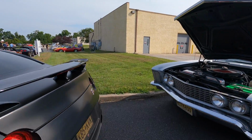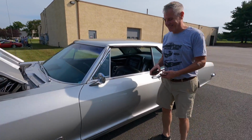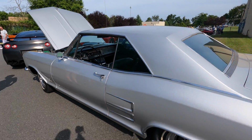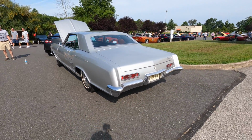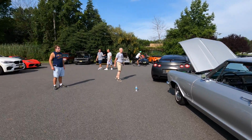And then, excuse me. How you doing? Good, how are you? Good. Beautiful car. Thank you. Old Riviera. What's this, a 63? 64 Riviera. Really, really pretty car. So a little bit of everything, guys, and then we're going to keep swinging around here.